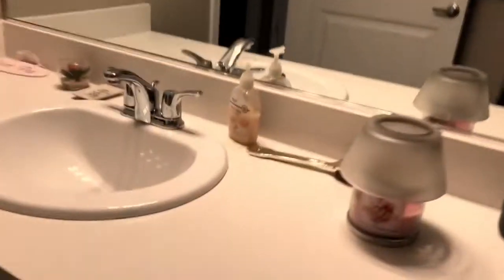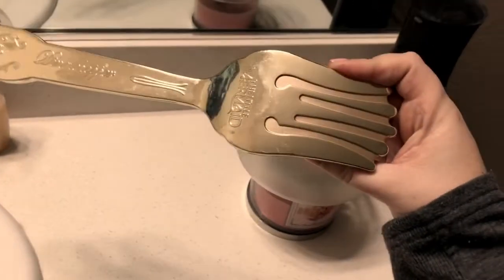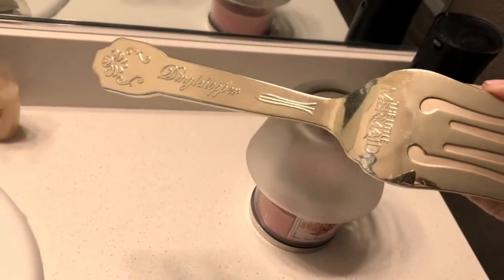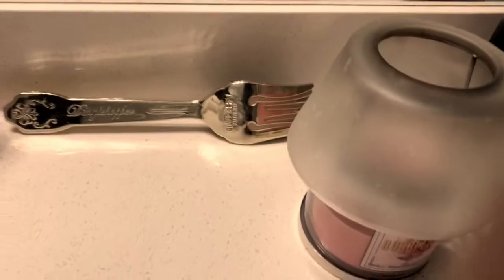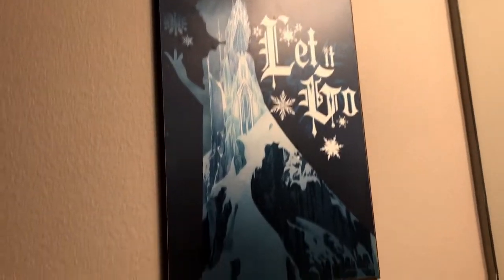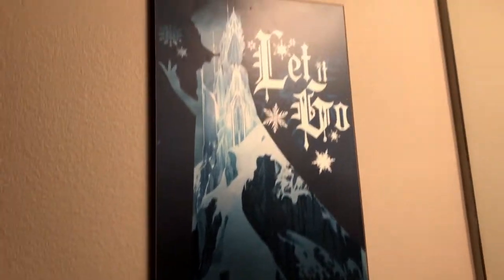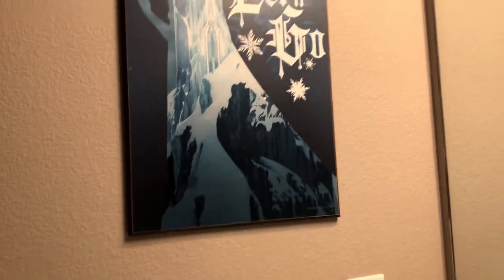Then on the counter, I have my Dinglehopper that I got from Disneyland. Little Mermaid Dinglehopper. It's actually a brush, but I never use it as a brush. I just use it for decoration, so I have it sitting up on the counter in the bathroom. Then up here on the wall, I have a Let It Go wood sign, and it's one of my favorites. So I figured I'll stick it in the princess bathroom so people can look at it because I love it.